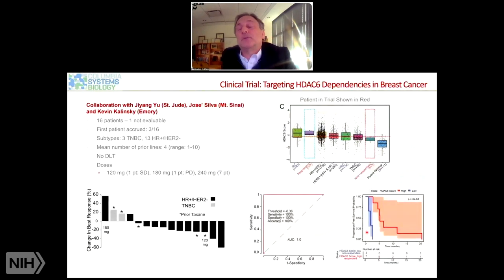And what you're seeing here was really quite striking. Basically, every single patient that responded actually had higher aberrant activity of HDAC6, computed by VIPER analysis, compared to the patients that did not respond. So you can see there's quite a significant difference between responders and non-responders, and the area under the curve was essentially 1.